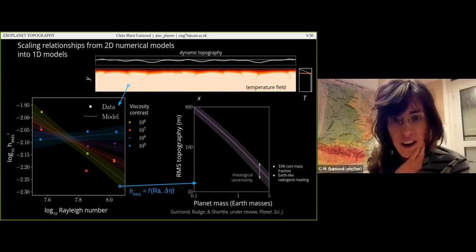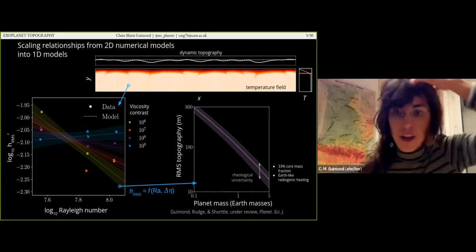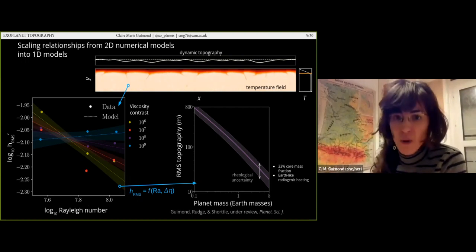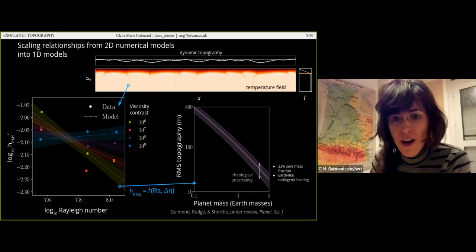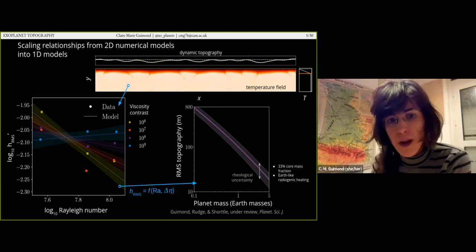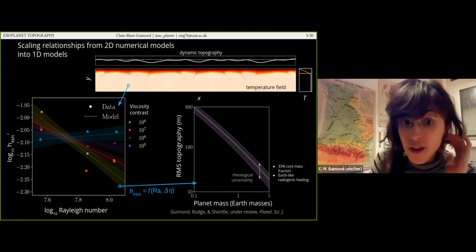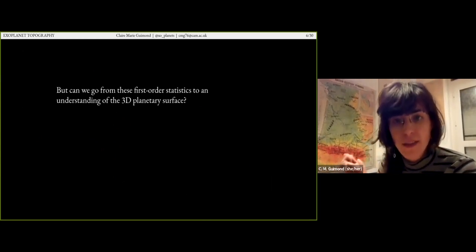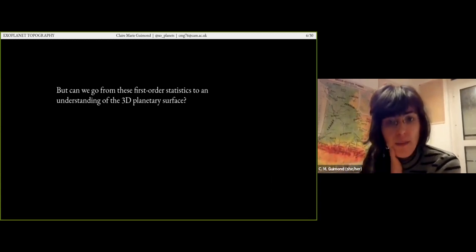Actually, you'll see it's very low. It's for the most massive rocky planets that are still rocky. You get an RMS topography of like 20 meters. So it looks like these planets are at the minimum essentially just smooth ellipsoids with very little variation. Okay, so with that, we have the scalings to estimate the dynamic topography RMS, but we can do a bit better.